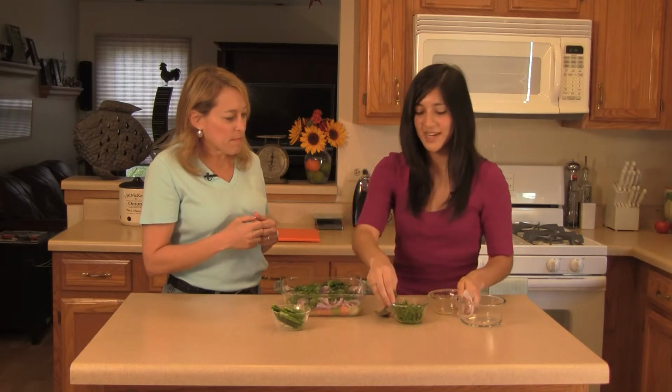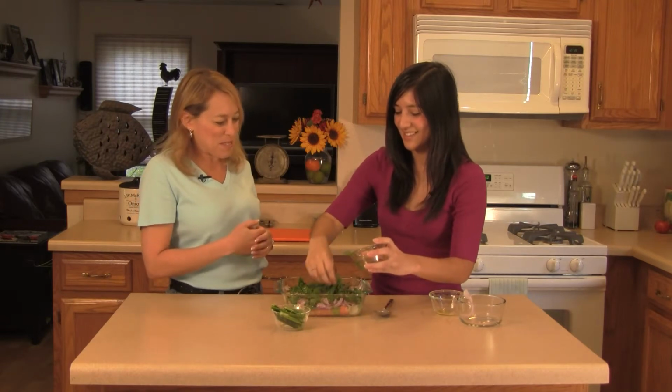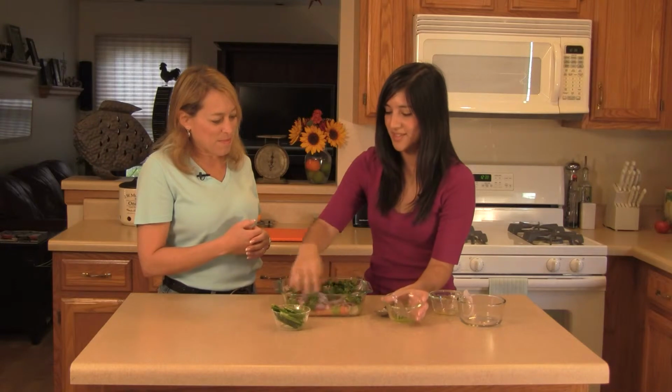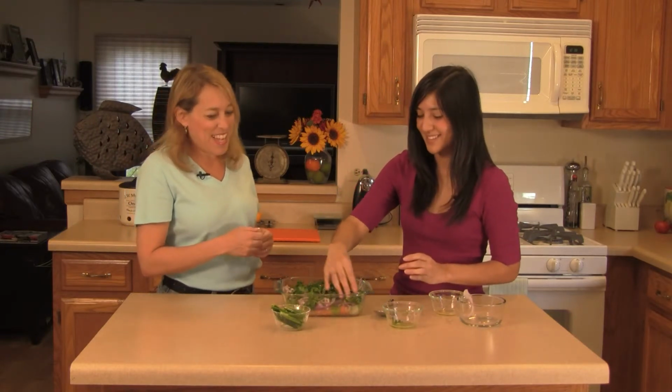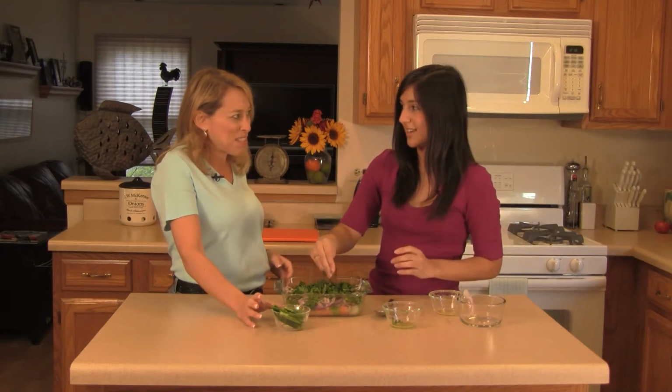And next we're going to add parsley. Another refreshing one. I always think spring when I smell parsley. And the mixture is so great together. Okay, we're just going to spread that up on top. It's also adding nice color to it too.